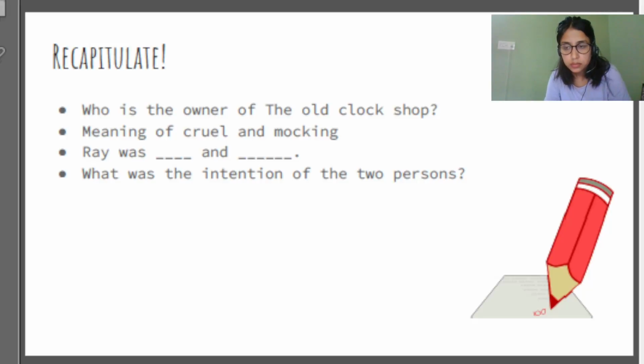Then Ray was dash and dash. You will be feeling according to you. What do you think he should be? How will you explain the personality of Ray? So Ray was deaf and he was old. So Ray was an old and deaf man.